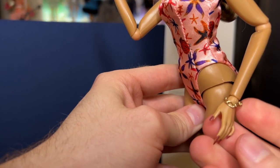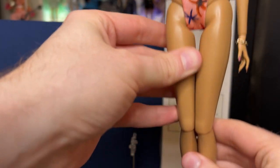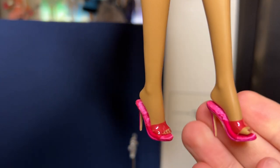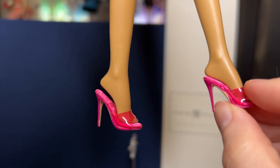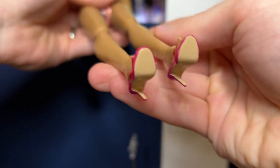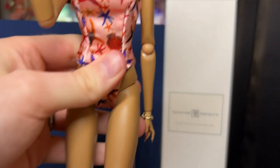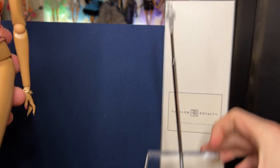Then she has this really pretty gold chain bracelet. And then she has these shoes, which are so cute. First, you can see her painted toenails. And then the shoes have a vinyl see-through hot pink on top. Then we have hot pink fabric where her feet rest. And then it's just painted kind of a nude color on bottom. And then her base is just a really big square.